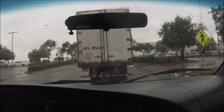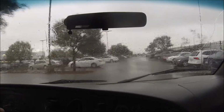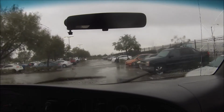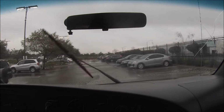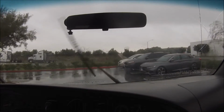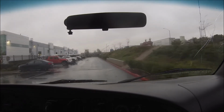This is a 99 Econoline with a V10 engine. It had 104,000 miles when I bought it. It has 112 now. No, 116 now. And this is a lot nicer. I had a lot nicer starting point than when I got my last van. That was another goal I had when I got this van, is I wanted a van that was a lot nicer than my last van. So this van is a lot nicer than my last van. When I got my last van, brand new, my last van was only $2,000. That was back in 2009, I think. So yeah, I have a good starting point right now.